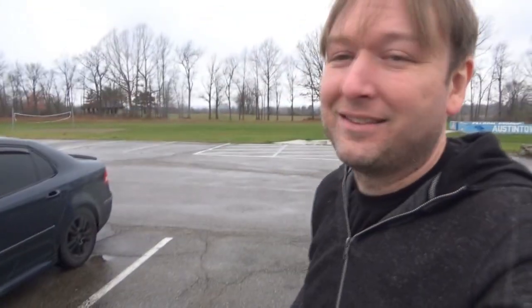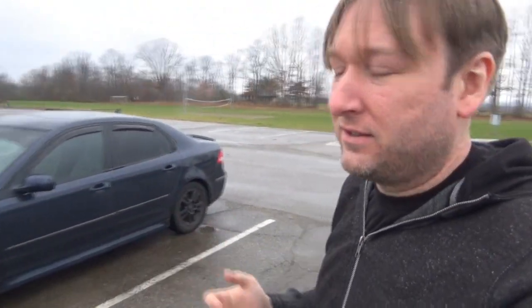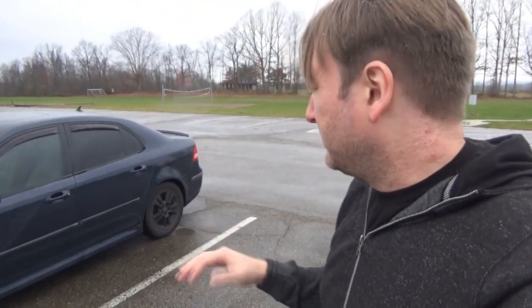Guys, it's a lot colder out here than I thought it was going to be. The temperature is dropping, so I'm not going to stay out here for too long. In fact, I didn't even want to turn the car off because it's warm in there, and it's not so warm out here. In fact, there's more snow now than there was rain. So yeah, it's definitely getting colder.